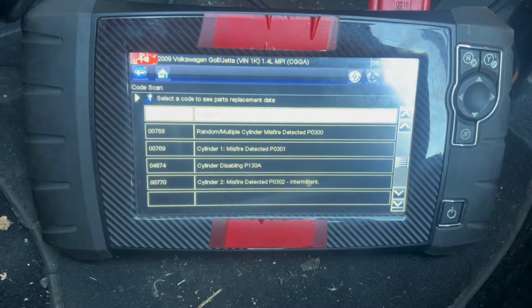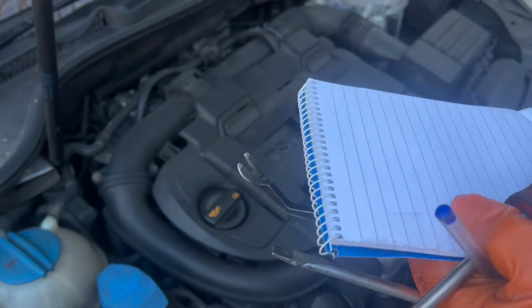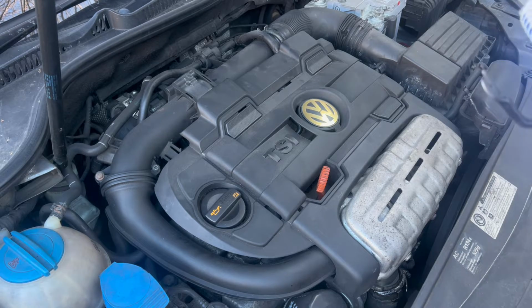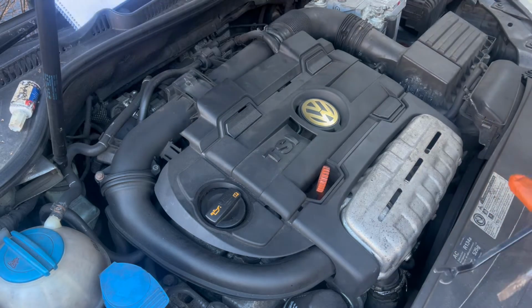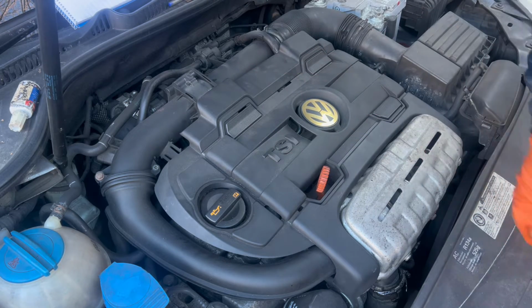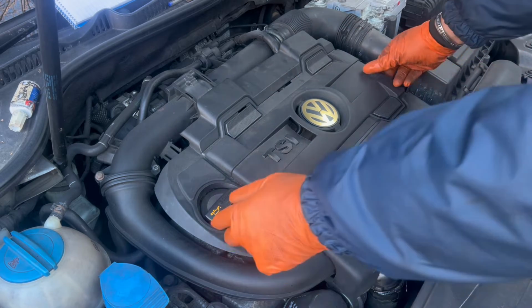Okay, let's go to the engine bay. I'm ready for the operation. I have a notebook, pen, marker, a couple of screwdrivers and a plug remove tool. What I'm going to do is a small research first, because many garages, when you go to the garage and they see a problem like this, they say, yeah, you need to change the coil pack and spark plugs. Yes or no? They change all spark plugs and coil packs.